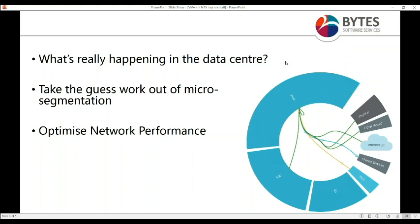So as has already been alluded to, trying to understand what's going on in your environment today is the first point when you're going on the journey to delivering NSX. What's really happening in the data center, what the network traffic looks like between your virtual machines, is something that traditionally is quite difficult to identify with standard networking tools. So making the use case for deploying NSX can be a little bit tricky because there's things going on within the data center that you're not necessarily aware of.